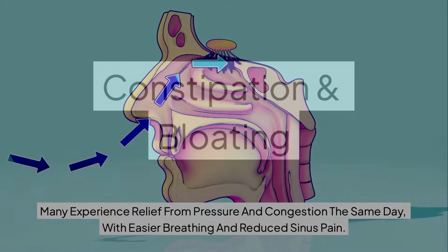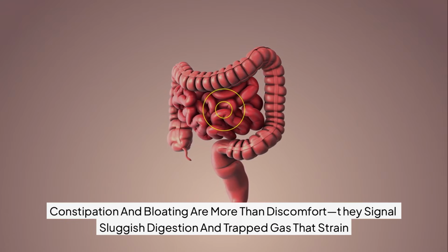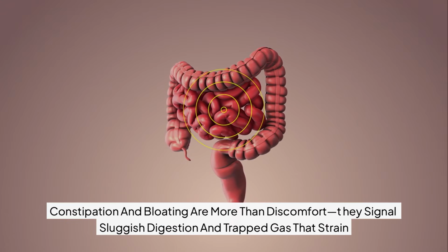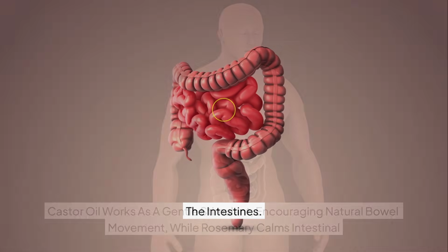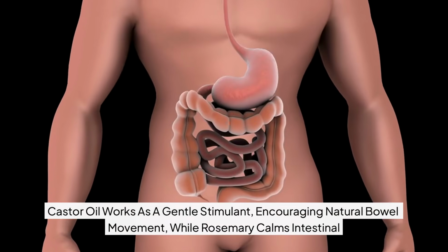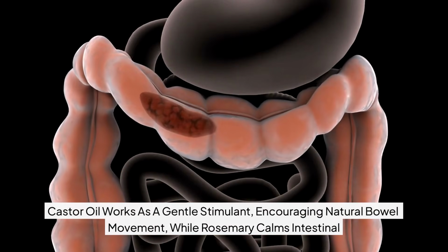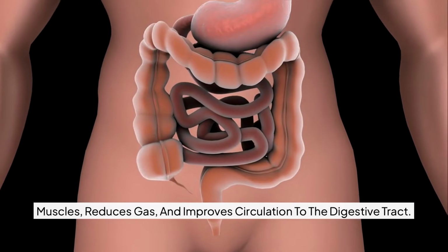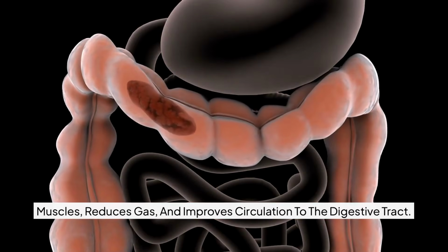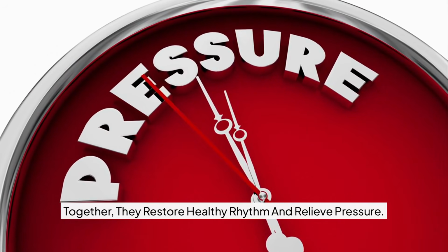Number 11. Constipation and bloating. Constipation and bloating are more than discomfort, they signal sluggish digestion and trapped gas that strain the intestines. Castor oil works as a gentle stimulant, encouraging natural bowel movement, while rosemary calms intestinal muscles, reduces gas, and improves circulation to the digestive tract. Together, they restore healthy rhythm and relieve pressure.